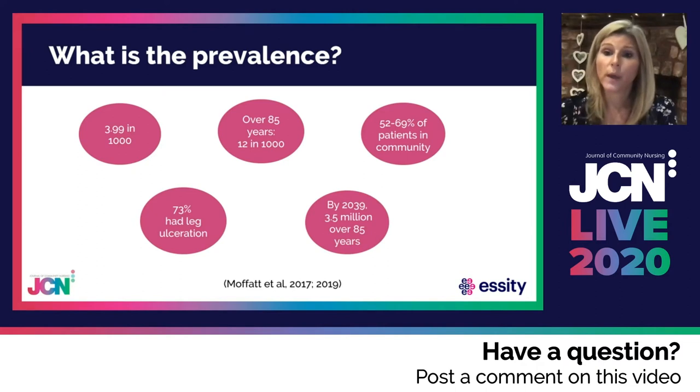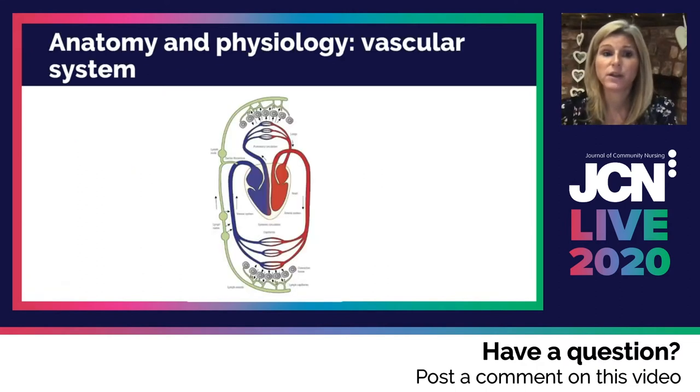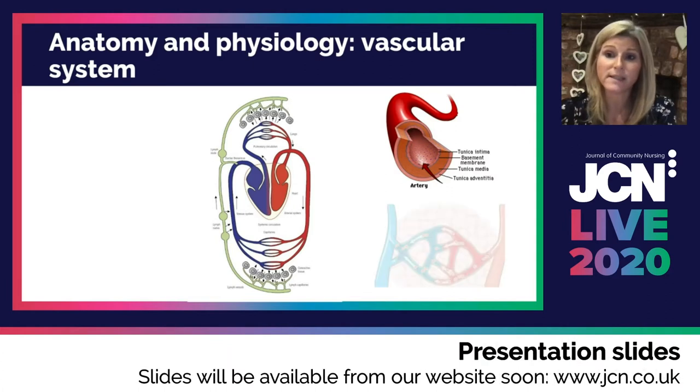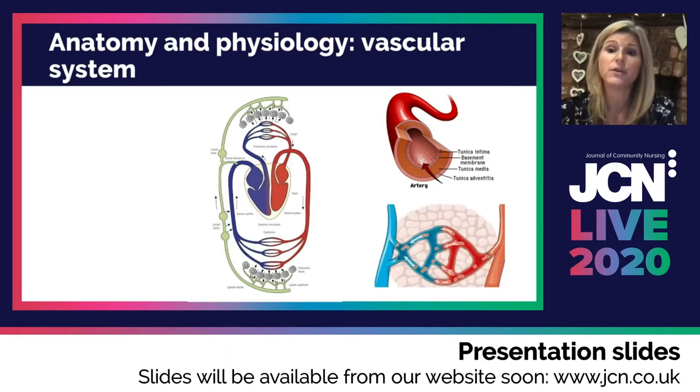So, quick revision of the anatomy and physiology of the vascular and lymphatic system. This is an overview of your vascular system. Blood is pumped around the body by your heart, along the arteries, into the arterioles and the capillary network, where an exchange occurs with the fluid being forced out into the tissues to bathe them with oxygen and nutrients.